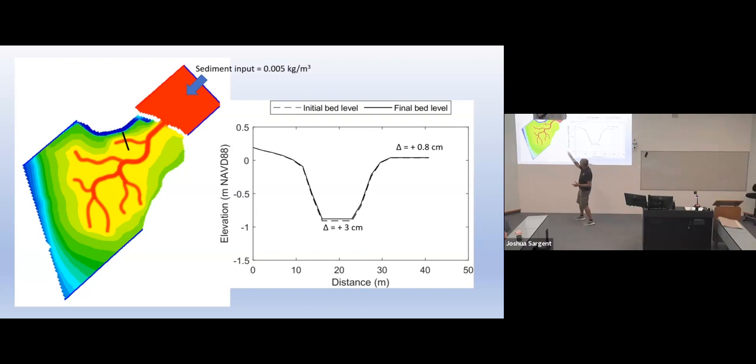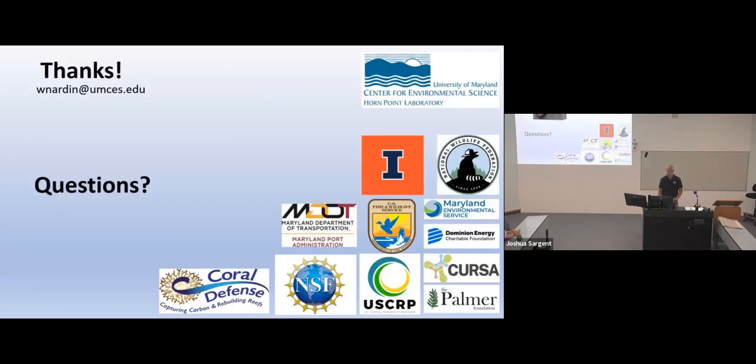How you build this network of channels was another question, like sinuosity. If you look at natural systems, there is a variety of channel network shapes. So now we are suggesting maybe you should build more of those small channels close to the mouth, because you are able to trap more sediment than with a very long main channel. So yeah, that's it. No time, right?